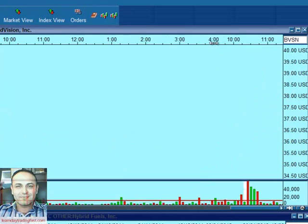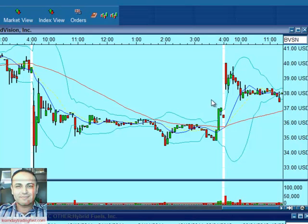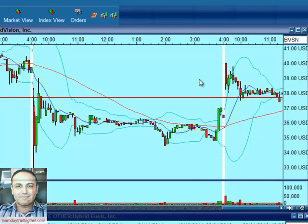And our strategy for the day is, I want to short yesterday's high based on a descending triangle on today's chart, and that's the trade setup for today.